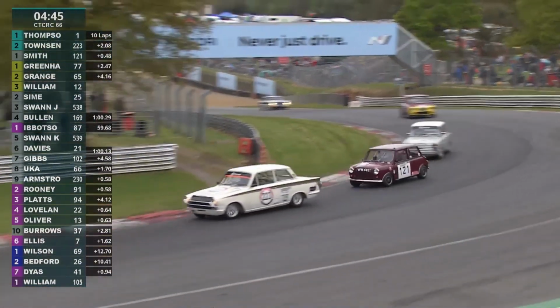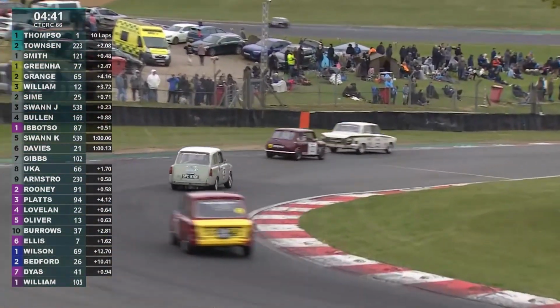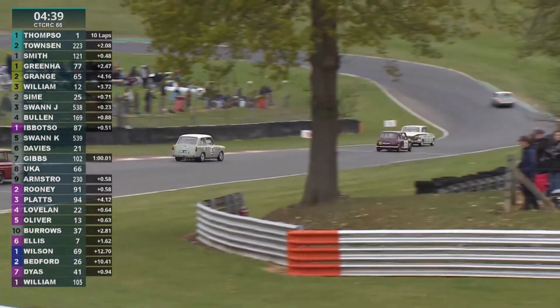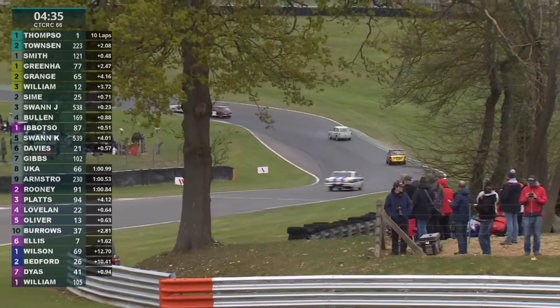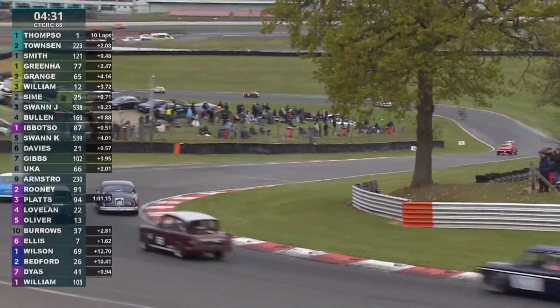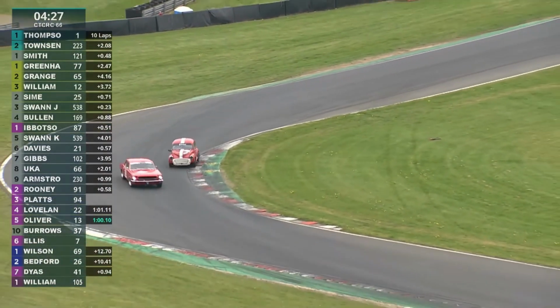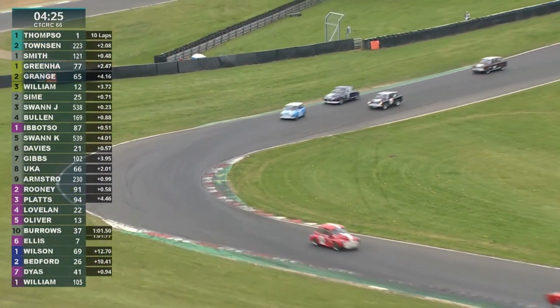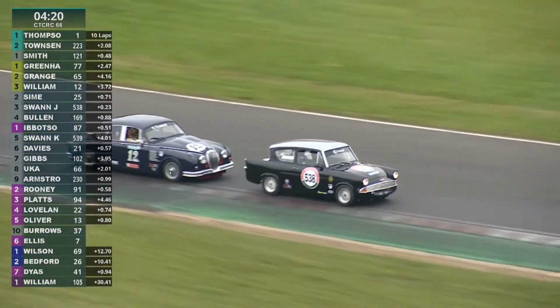Take a quick look at the class leaders. Class F for Lotus Cortinas is led by Thompson. Class C is the Minis and Anglias. That's led by Aaron Smith. Class A for the bigger cars by Greenall. Basically the American V8s and the Jaguars in Class A. Class E is the Hillman Imps. That's led by James Ibbotson. And Class D by Luke Wilson's Austin A40. That's the A40s and the Morris Minors.